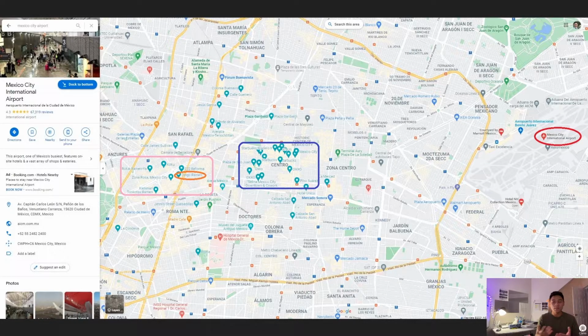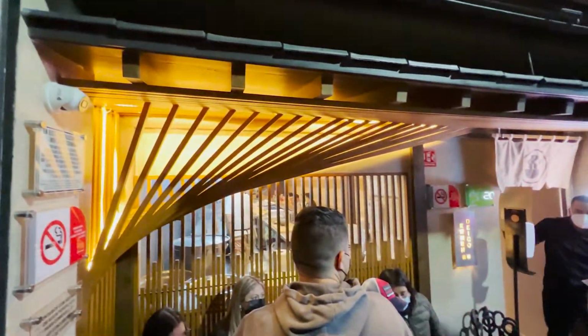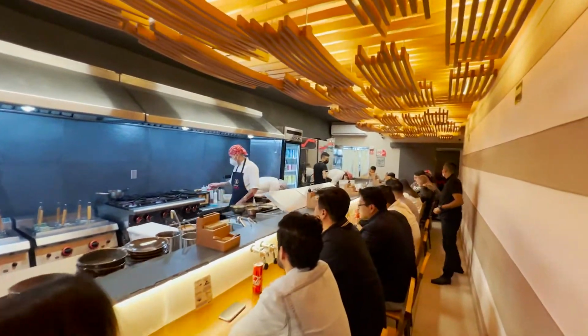the difference between the two zones is that Zona Rosa, the one highlighted in pink, is more modern. It has a new look. You have access to modern types of malls. There are many diverse restaurants here. You can find many Asian and Japanese restaurants in Zona Rosa. They tended to be better quality. Based on my experience, they are better quality than the Asian restaurants you would find in Centro.